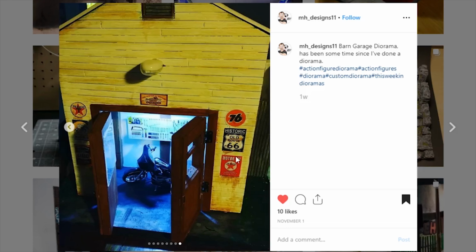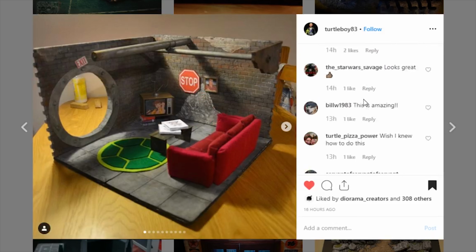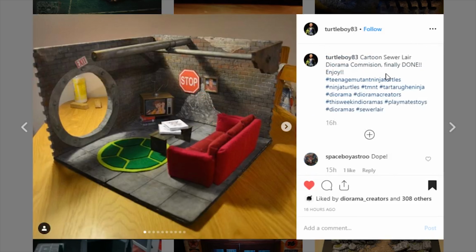This is a really cool display. Next up, I'm a sucker for turtles. This is coming from Turtleboy83. It's a cartoon sewer lair, and it's a commission, so it's finally done. This is really impressive.